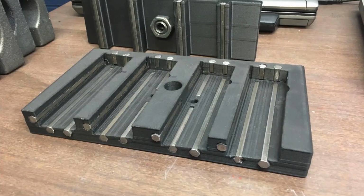But in contrast, the two fixtures that we see here were quickly and easily turned around and integrated with steel hex stock as wear-resistant inserts. The fixture was much cheaper, it fit the castings coming out of the foundry better, and it was much more wear-resistant due to the steel inserts. And it's easily replaceable if it does break or you need a new one. It's much easier to 3D print that than it is to wait for the tooling to come in.